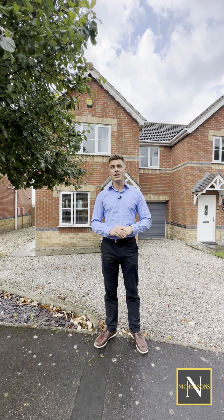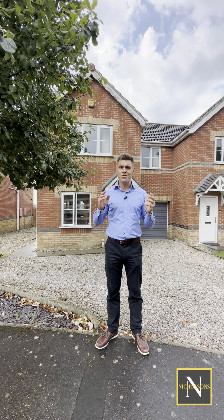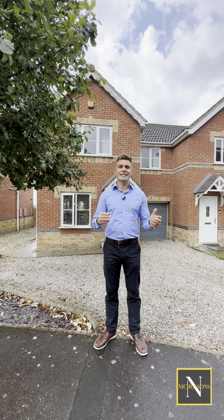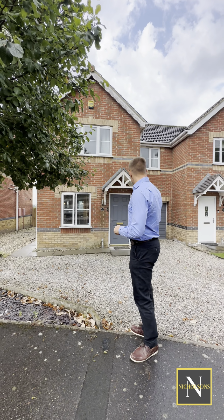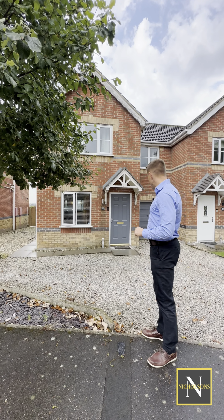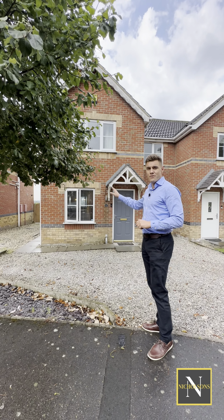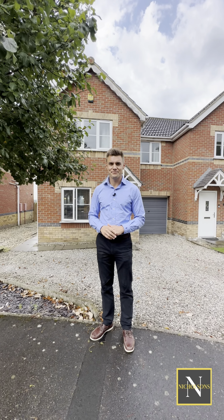It's been totally reconfigured by its current owners. It's also got three double bedrooms upstairs, which is really unusual in a semi at this price. We've got plenty of off-road parking with this gravel driveway which leads up to the integral garage. There's also parking space in front of the window for an additional vehicle. Let's have a look around inside.